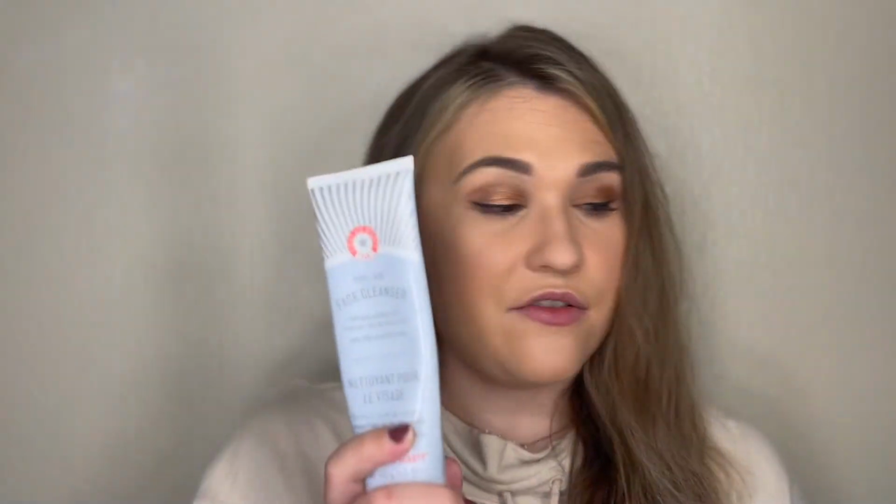Which also leads me to my next favorite, which is when I realized what was going on with this cleanser and I used it up. Honestly, I'm gonna put it straight into my empties right now. Do not recommend, do not buy. Big red X, don't do it.